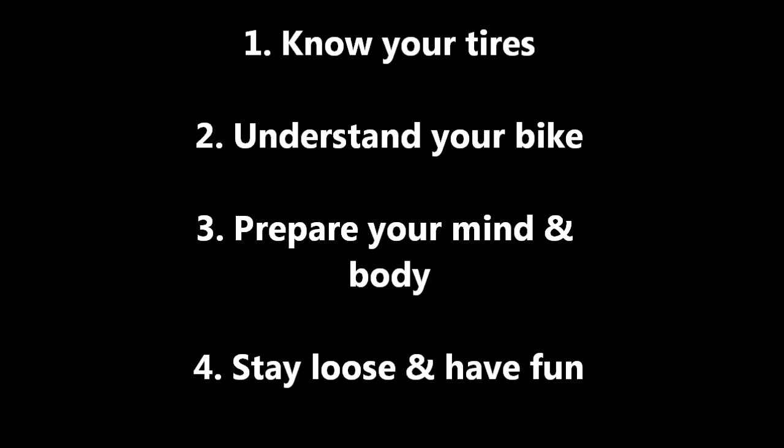Take your time again. Prepare your mind and body. Racing, going around the racetrack is very mental and very physical. Take the time to exercise, eat properly, especially at the racetrack. And always stay focused. It's very important. And last but not least, stay loose, relax, and have fun. This is what it's all about.